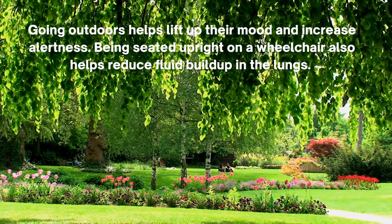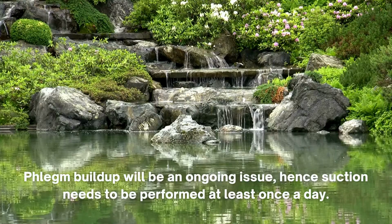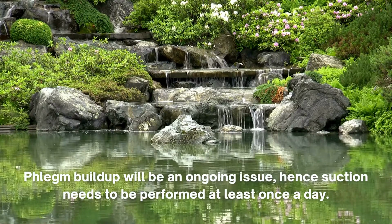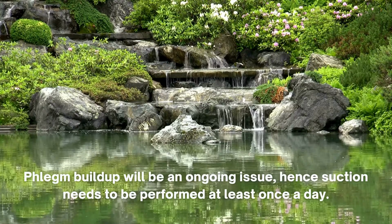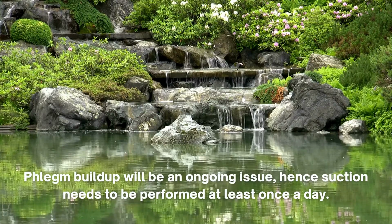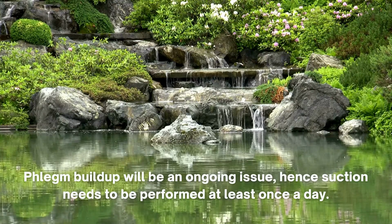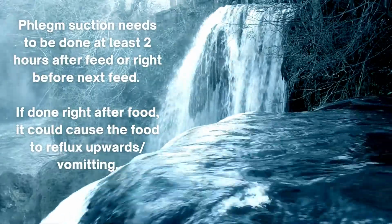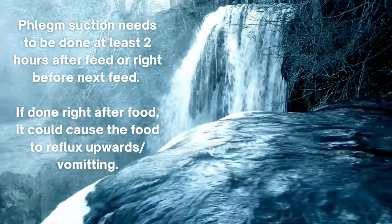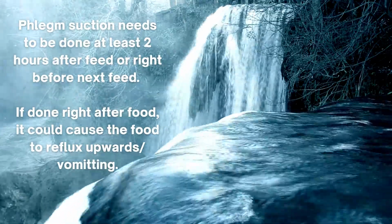This was told to me by my mom's friend, who is a retired nurse who has taken care of such patients before. So the phlegm is going to be an ongoing issue, so the suction has to be done, and it always has to be done about 2 or 3 hours after their last feed, or right before the current feed. We can't do it immediately after a feed, because it will cause the food from the stomach to go upwards.